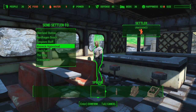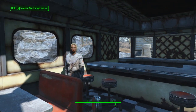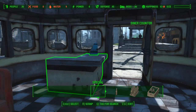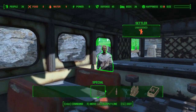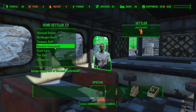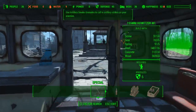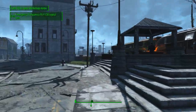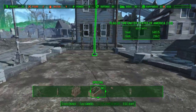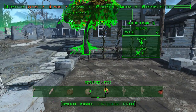There's the Warwick homestead. There we are. It might take a few moments for it to register as a provisioner, but we should hopefully get our supplies back momentarily. Yes, that was quite unfortunate that we lost that. While we wait for that, I did go and get the food. Turns out it was at Sanctuary, because I'm a bit of a dope.